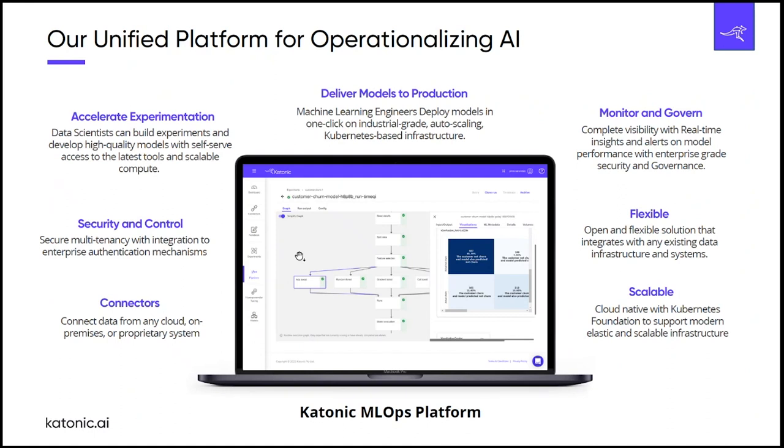But what exactly are the key features that we are currently delivering to our customers? We will try to deliver the models 12x faster, I'll say 12 times faster. In general, a machine learning engineer should be able to create the production environment in order to deploy any machine learning model. But in the Katonic platform, you are able to do it by yourself within a click of a button.